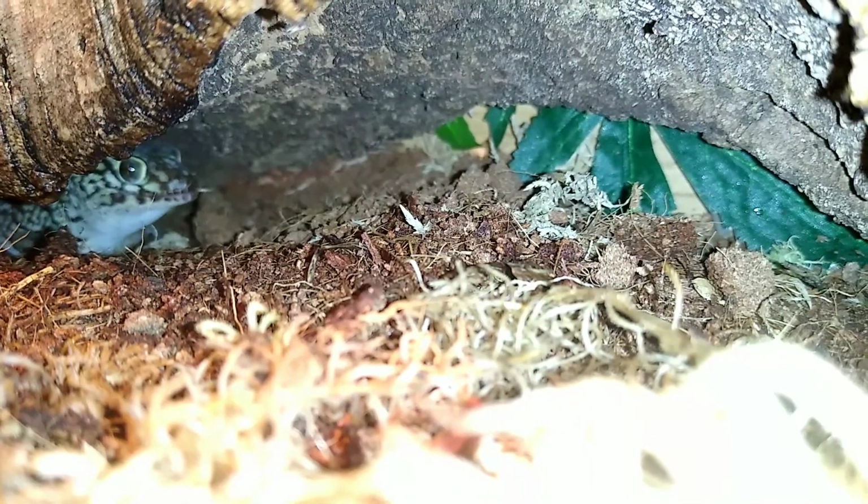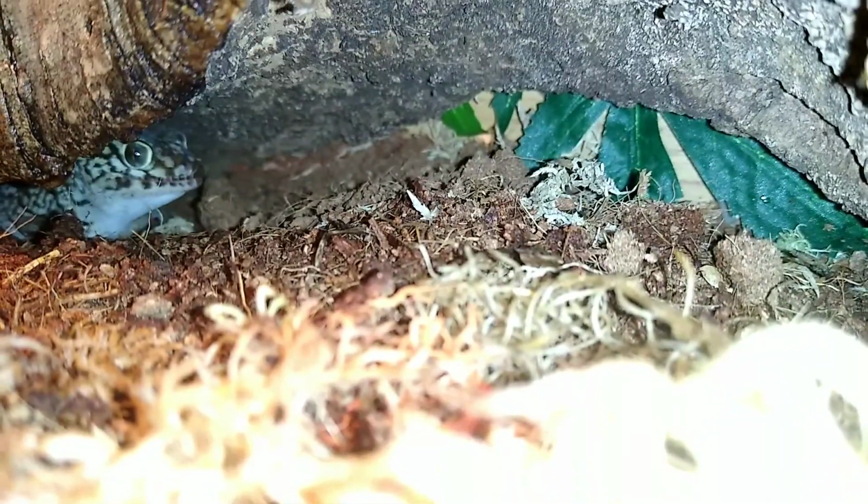We finally got one. Send that locust down there six or seven times. Oh, I had to skip a little bit. I was filming for five minutes trying to get him to grab one.